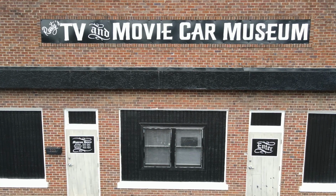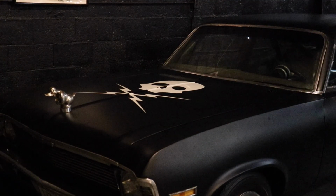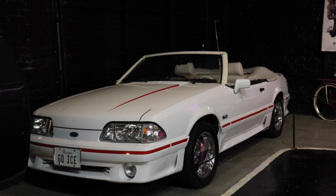After lunch, a really unique car museum was the next stop. We're here at Rusty's TV and Movie Car Museum in Jackson. Rusty has dozens of vehicles in his museums, many of which were used in actual movies and TV shows. For example, the Eclipse behind me was driven by Paul Walker in the movie Fast and the Furious. Rusty Robinson loves cars and has turned his passion into a neat business that he shares with his guests.